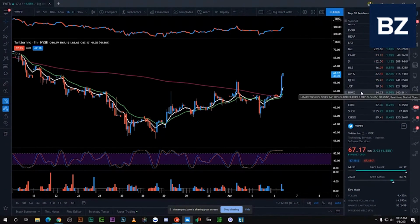Shopify is on this. So my focus with options is the big names. I like to see where all of the other people are going. When you get into some of the lower stocks, it's going to be tough to get movement.